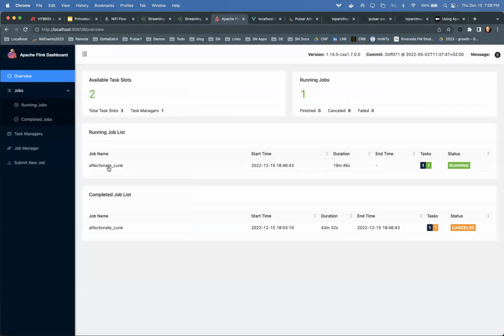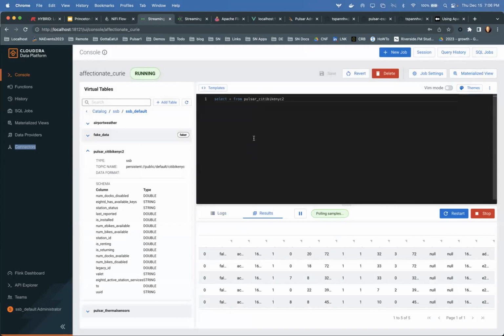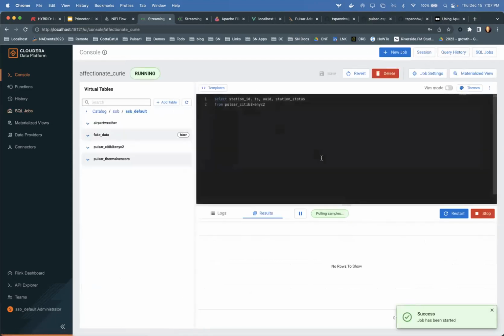So this is running. What's nice is you can see behind the scenes. You can look right into the Flink dashboard and see how it converted that SQL. So this one is still running. So as new data comes in, it's going to show up in my query. I'm probably showing too many fields here, so I probably want to only show some of them. And IntelliSense works for most of the things. I could do maybe station status, and we'll restart that one. And I think I have another job running. We've got a couple in here.